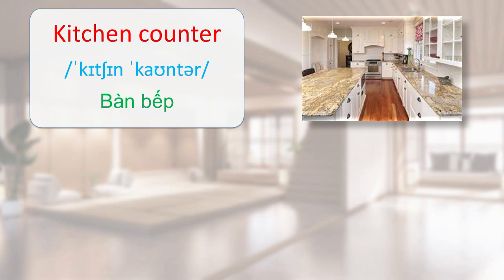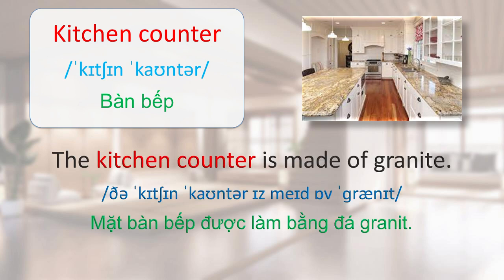Kitchen counter. Bàn bếp. The kitchen counter is made of granite. Mặt bàn bếp được làm bằng đá granite. The kitchen counter is made of granite.